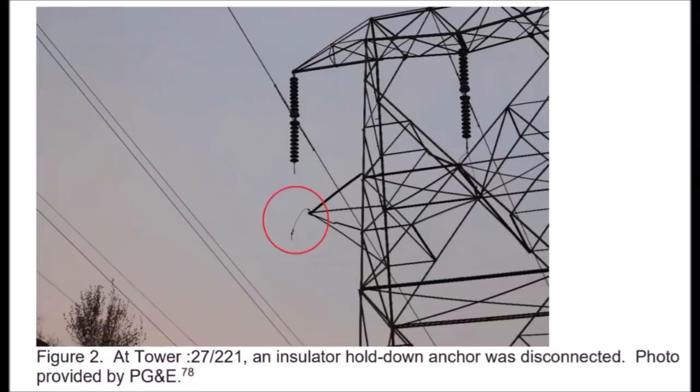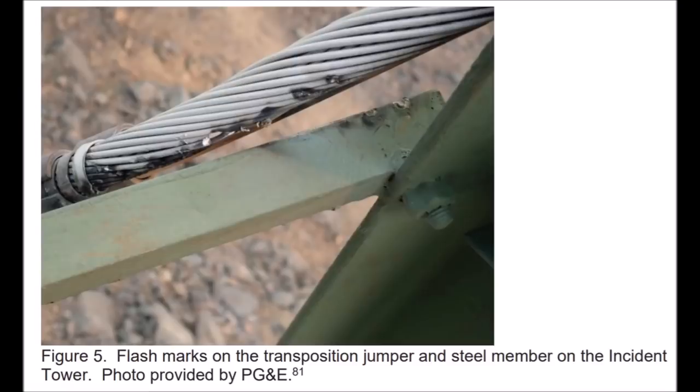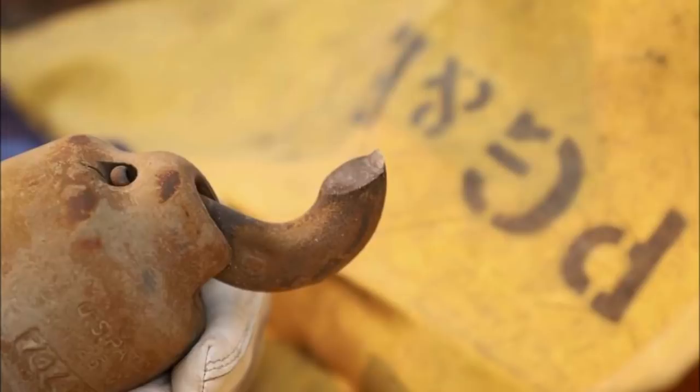It was tower 27/22 on that line where the C-hook failed and the line hit the side of the tower, causing the sparks that fell to the ground, to the dry grass below, that initiated the Camp Fire. From pictures from the report, which I'll post in a link down below, here's a picture of tower 27/221, failed transposition jumper, and here's where that hot cable tagged the side of the metal tower, sending down the sparks before circuit breakers could shut down the circuit.